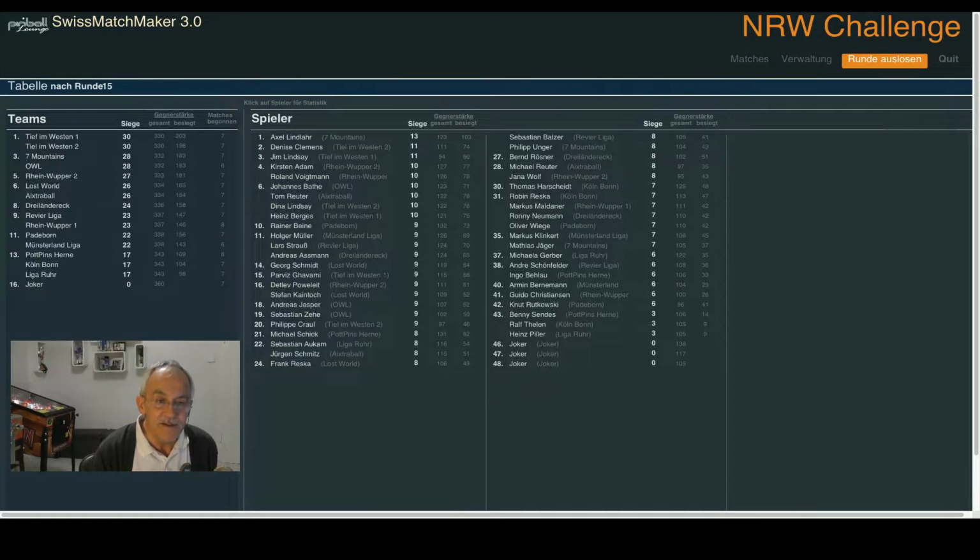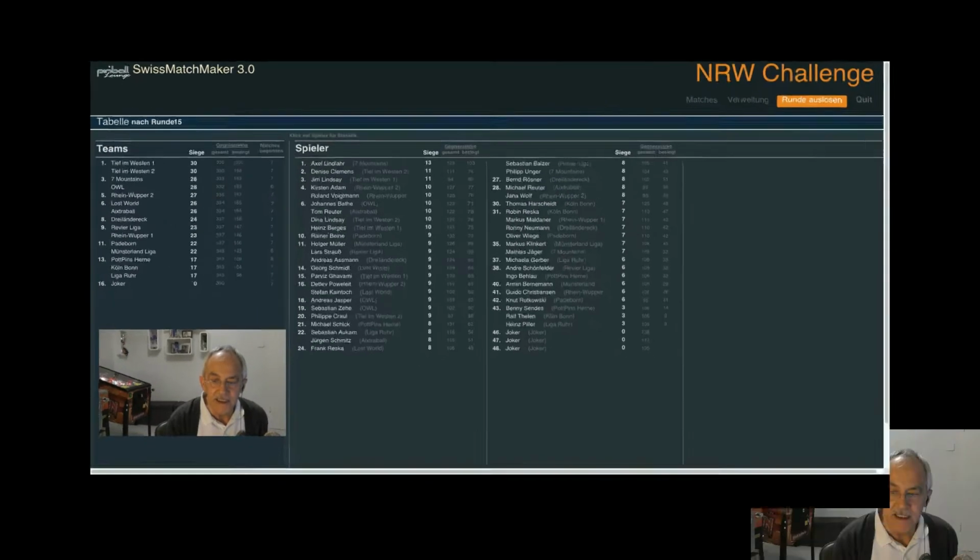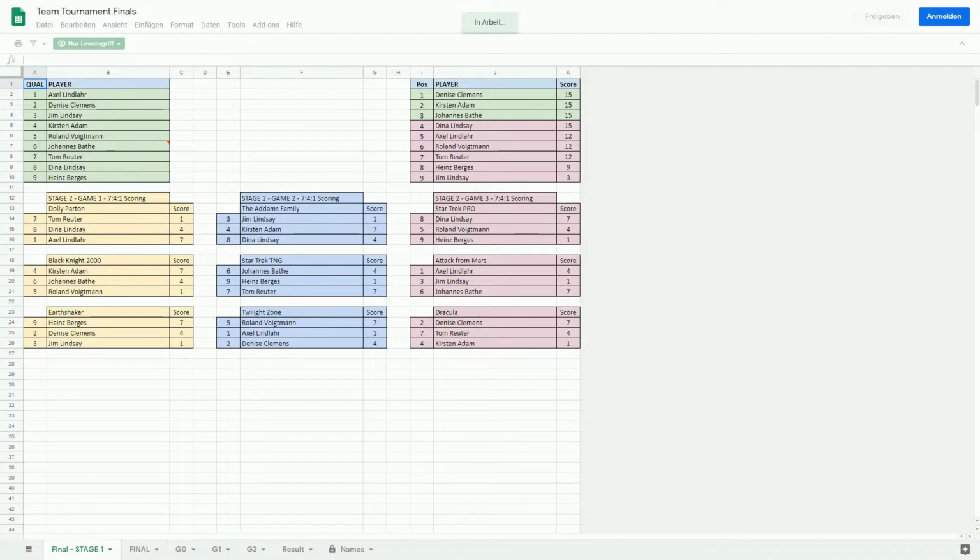This software was perfectly capable of going through and doing the finals, but we decided to make it a little bit simpler and run the finals on a Google spreadsheet, so that you can see in front here. The same nine players are qualified, and they play basically in groups of three, because the whole system is geared around the number three.